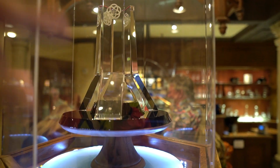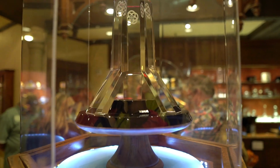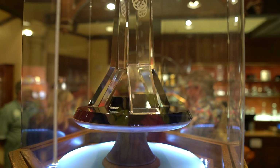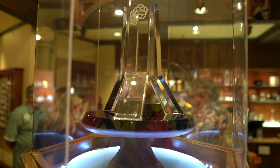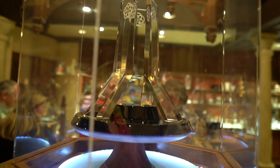It's like the fountain in the front of the park, all crystallized in a giant thing with the logo on it. $1,250. Yeah. It would be cool to have. They used to have smaller, desk-sized ones, and I think those were like 200. But that's still pretty cool to see all this here.